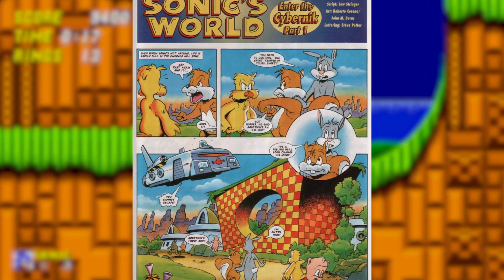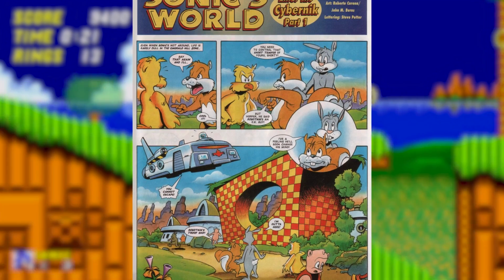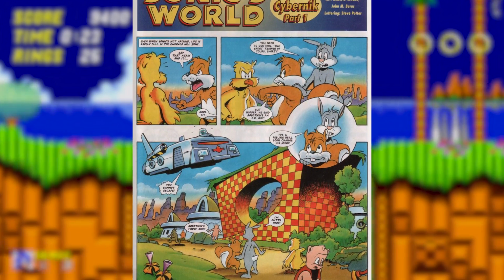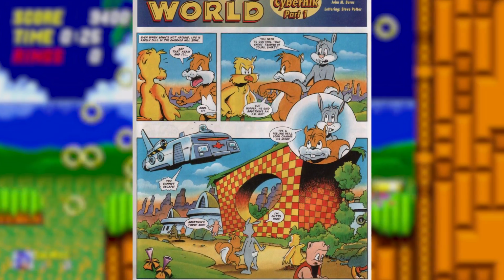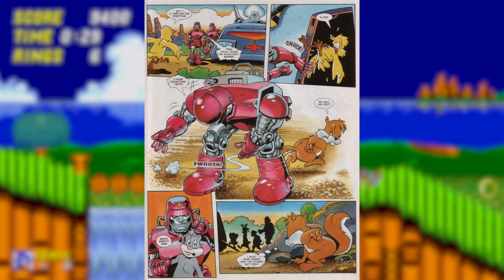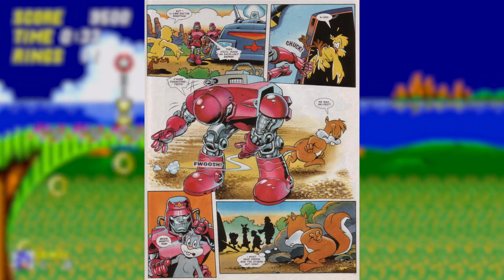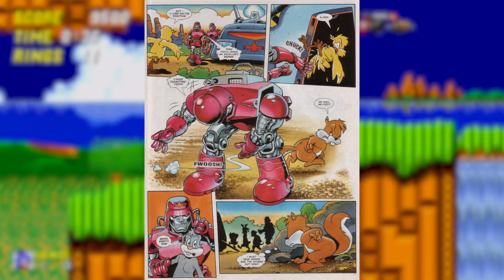We get introduced to Shorty the Squirrel, a passionate resident of Emerald Hill Zone with a real temper. Shorty is arguing with another critter at the start of the story who claims that Robotnik is an okay guy. Mid-argument, a raid on Emerald Hill Zone is initiated by Robotnik's trooper robots, who round up Shorty's friends and take them on board their ship.